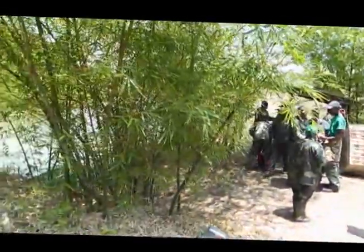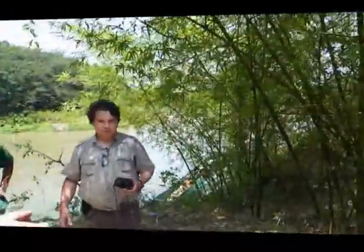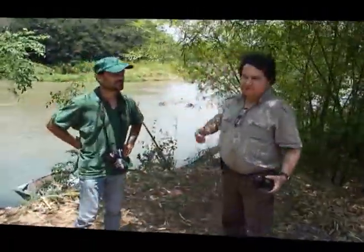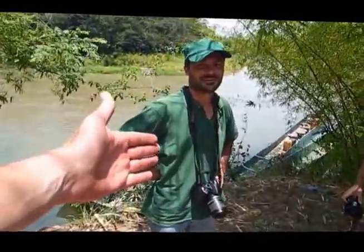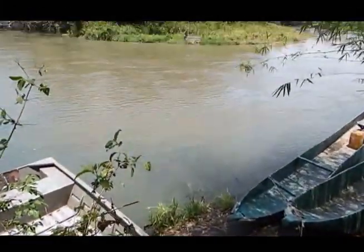So we've arrived and we're just by the river now. I'm here with Frederick, who is the director of the project here in Congo, and Mathieu, who is the field coordinator of the Aspinall Foundation's sister project in Gabon. This is the river where the gorillas are going to be loaded onto the boats in just a moment and headed to their release site.